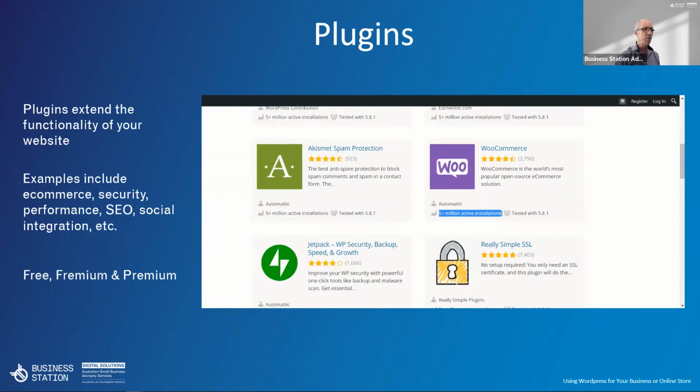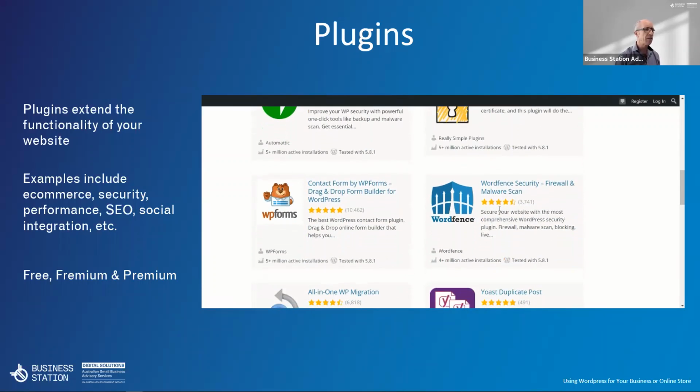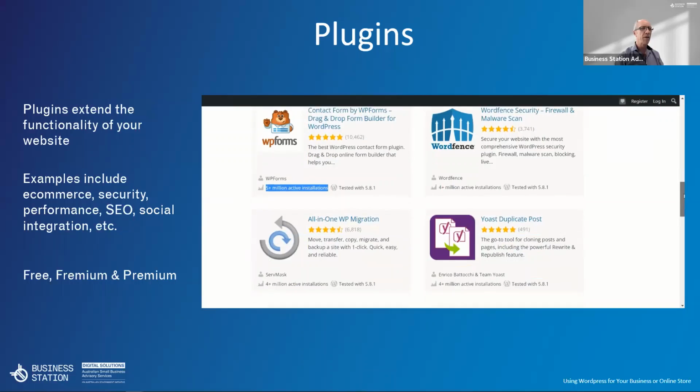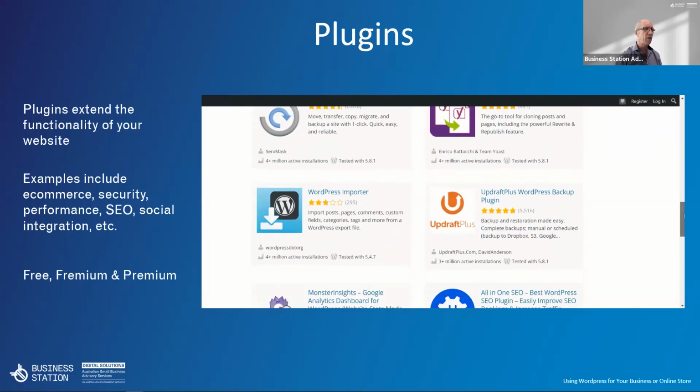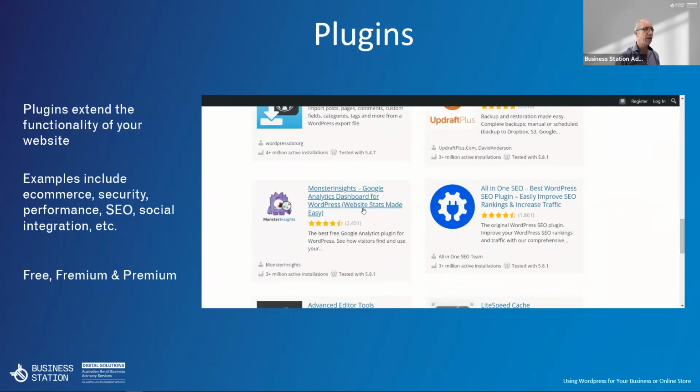WooCommerce is the number one e-commerce sort of shopping cart platform. There's security plugins like WordFence and WP Forms for forms. So it's really, really fantastic how you can get these for free without adding any additional cost. Now, on another platform, say Shopify, you might have to pay a monthly fee for some or all of these plugins. So that's where the cost differential does start to add up.